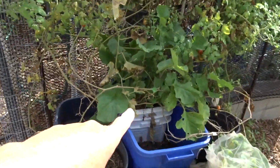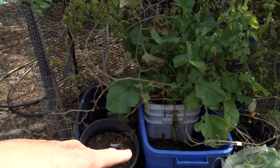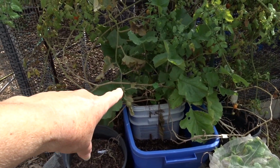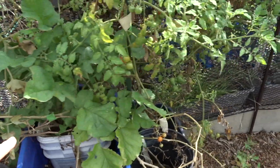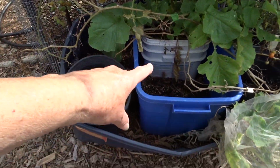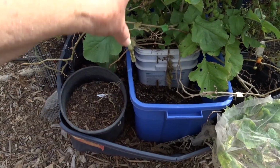So I've got a bucket back there, which is a hard plastic. It's not going to last that long, but you know, I had it for free, so I used it. So I've got the tomato plant, I believe. I'm not sure if it's growing in that one. It is. Okay, the tomato plant is growing in the bucket. Then I've got this container. So if I water the bucket, it waters the whole thing.